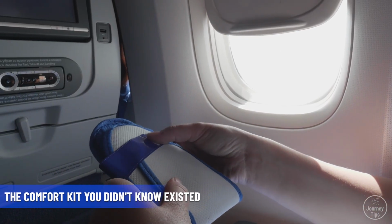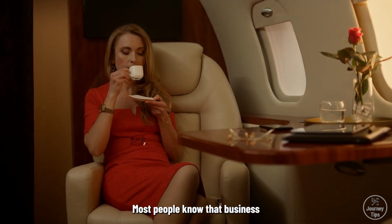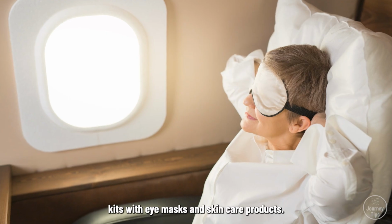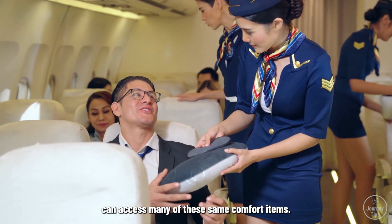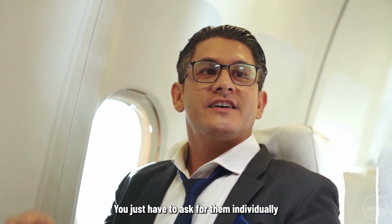The comfort kit you didn't know existed. Most people know that business and first-class passengers get those fancy amenity kits with eye masks and skincare products. What they don't realize is that economy passengers can access many of these same comfort items. You just have to ask for them individually.